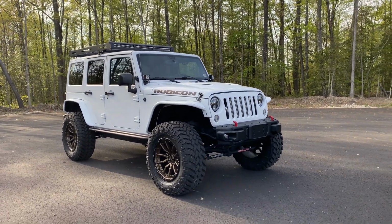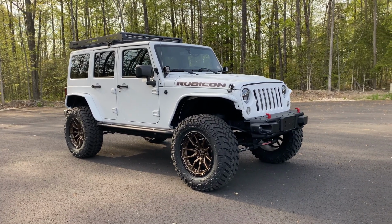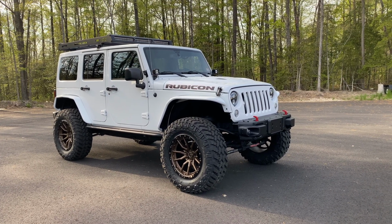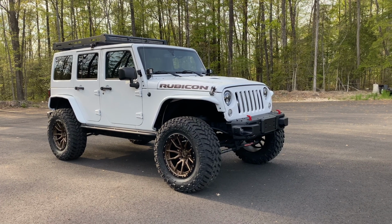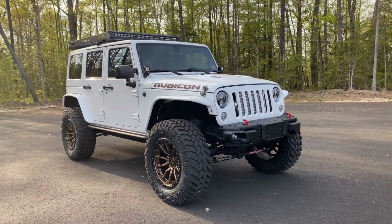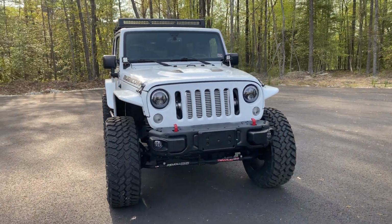Starting off, we have a brand new set of Nitto Trail Grappler tires on a set of 20-inch bronze Fuel wheels that we did here in-house, including the fifth in the back. All your color match flares, those are metal flares that we did. They do not come color matched. We completely sanded those down with 180 grit, flattened them out, sealed them, 2K primed them, base coat, clear coat, came out absolutely gorgeous.